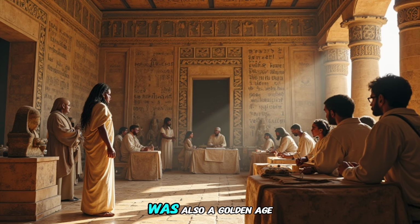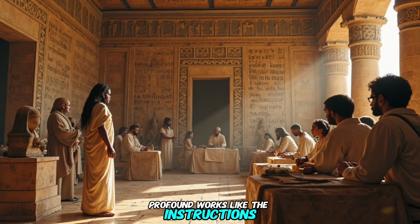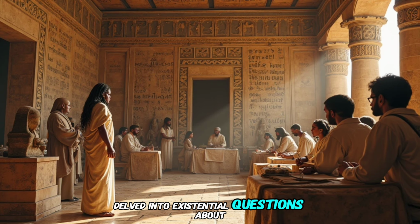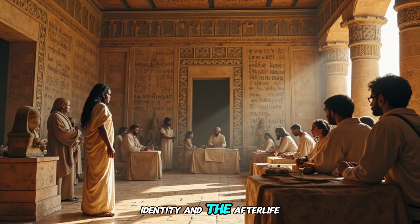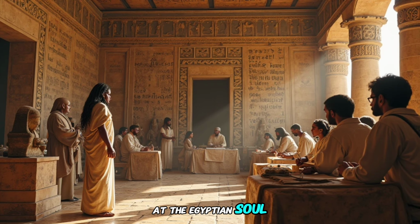The Middle Kingdom was also a golden age for Egyptian literature and philosophy. Profound works like the Instructions of Amenemhat advised rulers on wisdom and leadership, while the Shipwrecked Sailor wove imaginative tales of resilience and divine encounters. Meanwhile, the Dialogue of a Man with His Ba delved into existential questions about death, identity, and the afterlife, offering a deeply introspective look at the Egyptian soul.